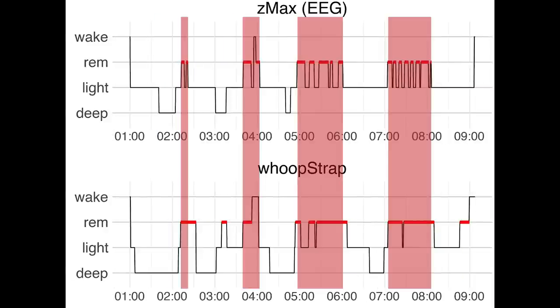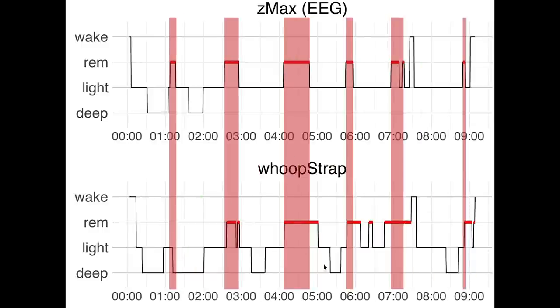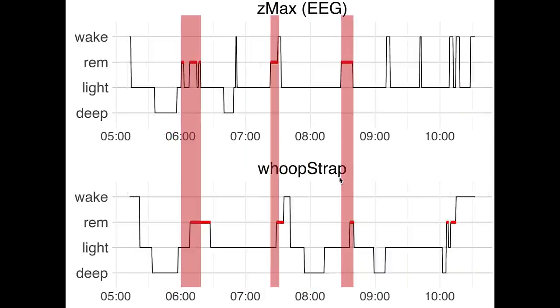Now looking at REM sleep, we see a pretty good match for the third night, though again some extra REM sleep was detected. And this is a general pattern we see for most of the night. There is generally a good match, though sometimes some extra REM sleep is detected.